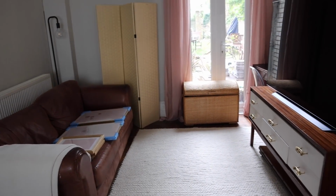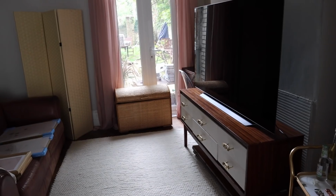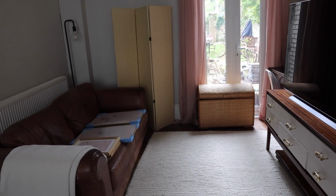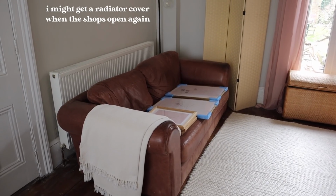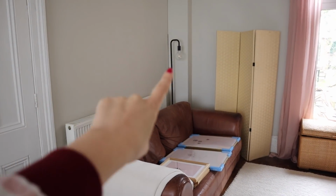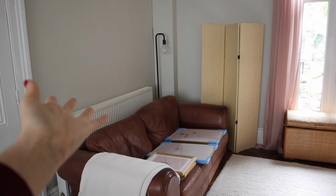With everything shuffled around, this was starting to become a full makeover. So I was like, you know what? Let's style this space. So this is what we have going on at the moment, and I think this setup is pretty decent. I've just got the one couch, which is a little bit away from the radiator. I don't know if you can tell. I did move a light in here to give it a little bit of ambiance.